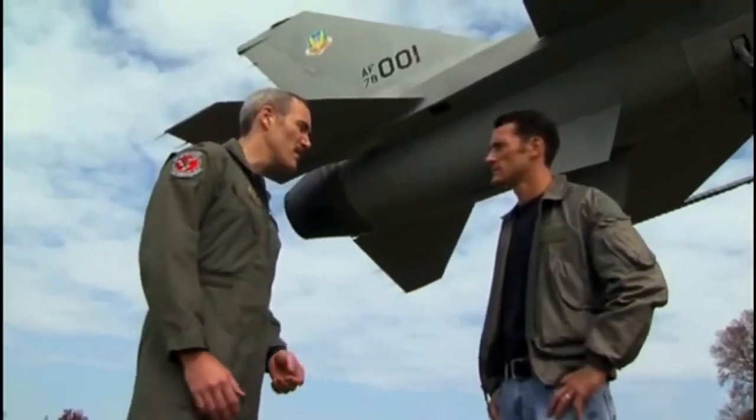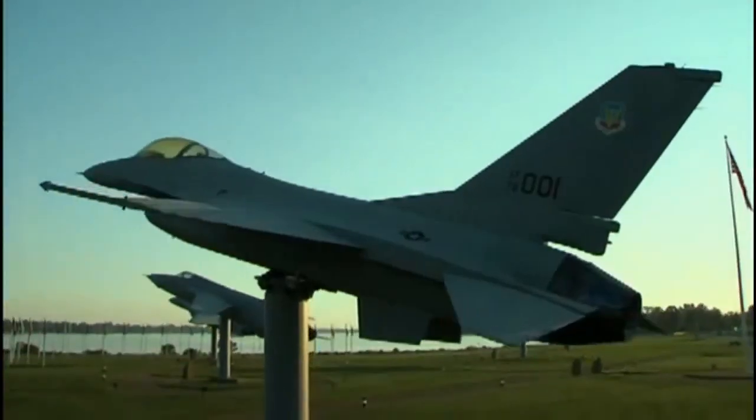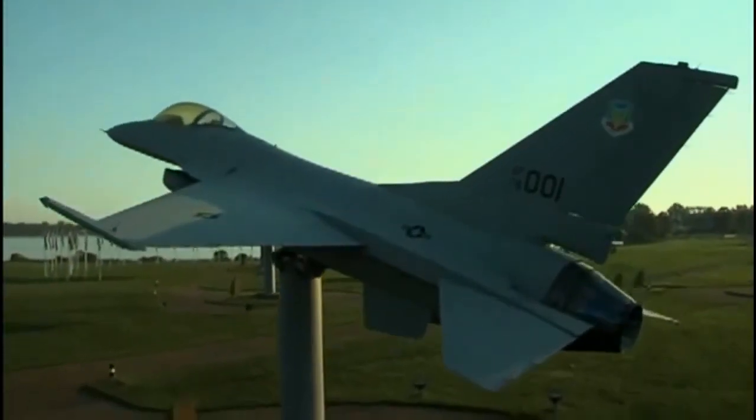Max, the F-16 was a response to the cost and complexity of the F-15. So they came up with the lightweight fighter concept, and what resulted from that was the F-16. The goal was a lightweight, low cost, minimal complexity airplane that they could put a lot of, rather than a few very complex and capable airplanes.